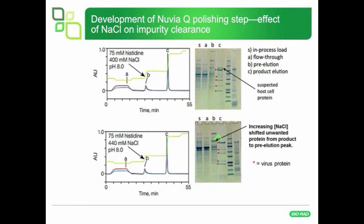So in this panel, I'm going to show you just a bit of development of the ViaQ polishing step. What you see are two chromatograms showing virus loading, followed by washes with two different buffers. In the top panel, there's a wash with 75 millimolar histidine, 400 millimolar sodium chloride at pH 8. And what you see on the right is an SDS-PAGE gel of the various fractions. Panel C is the elution of the virus material at a higher salt concentration. And you'll notice I've indicated the 5 readily apparent virus bands that I showed in the very first slide by red asterisks. But in addition, there's a band that's above the topmost virus protein. And we suspected that that was a host cell protein contaminant.